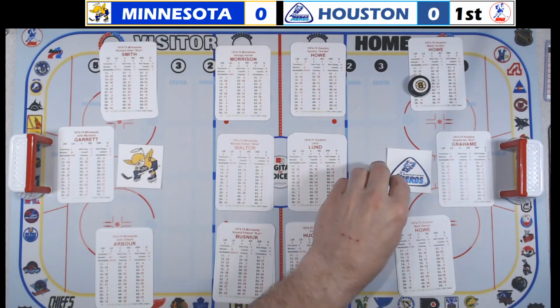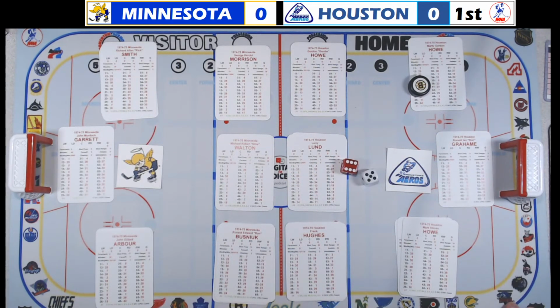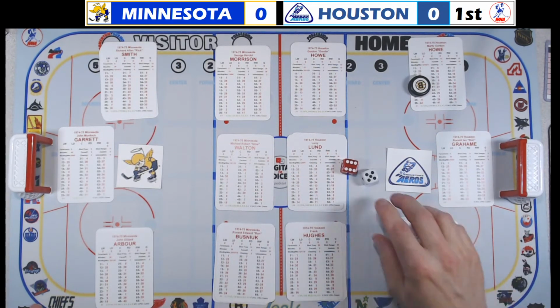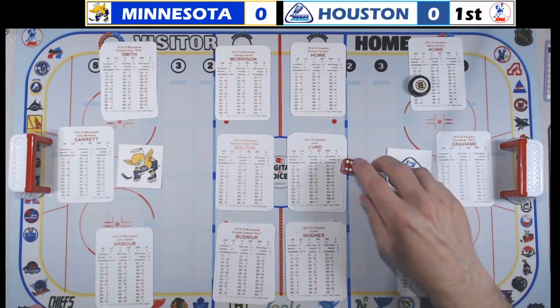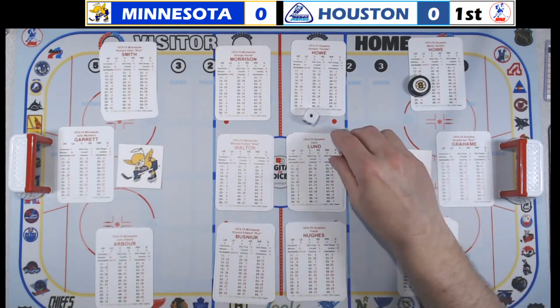Almost ready for our line change. And Marty Howe for Houston. 65, 36, and uh-oh, here we go. Marty Howe rolls the 36. And let's see what it's going to be. It's going to be a fight.